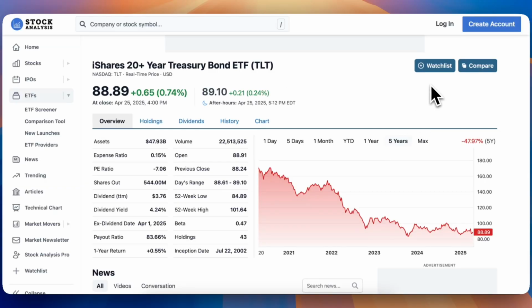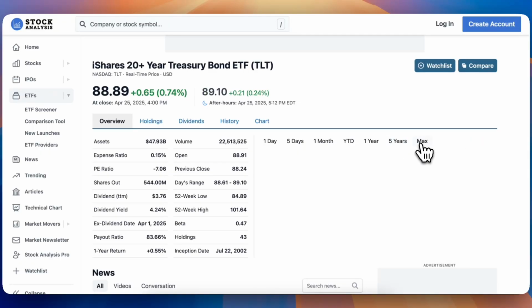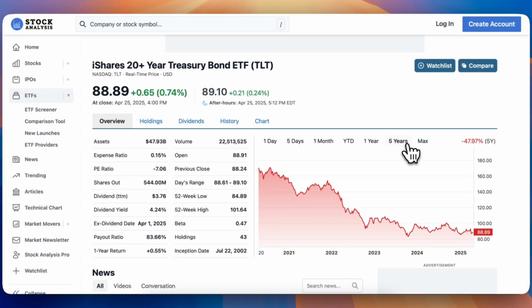So if we take a look at the 5-year chart for TLT ETF, it is down about 50%, and that's because the 20 plus year Treasury bonds have high interest. It's been steadily increasing. It's currently about 4.5 to 4.6%, which is an insanely high interest rate. And that is really why this ETF is down so much. So if those interest rates end up falling, this ETF is going to have a very high surge in price.